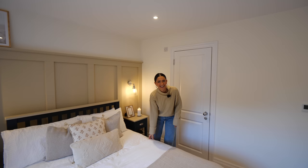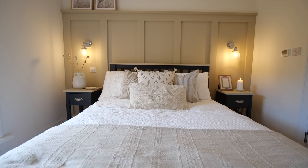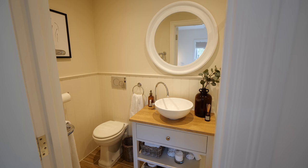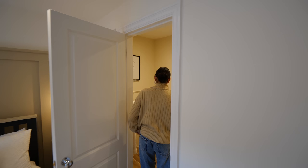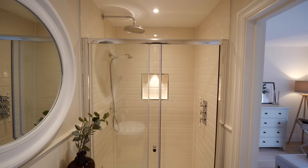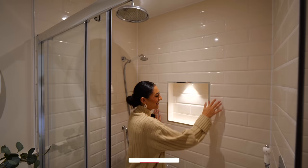Exactly. We have a lovely bed frame in the middle. The bedside tables are from Cotswold Co again. Through here we have our ensuite. Let's take a little peek through. I like the darker wooden flooring throughout here. And as you can see, that half panelling continues, but the tiles. Do you want to peek around, Tom? Yeah, if I get in the shower. Oh, nice. How beautiful are the tiles? They're very glossy as well.